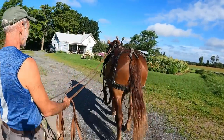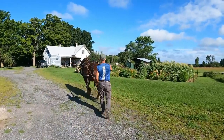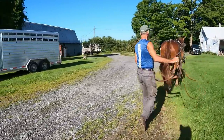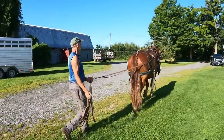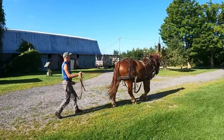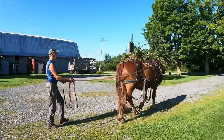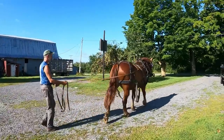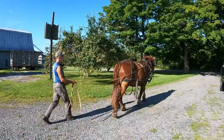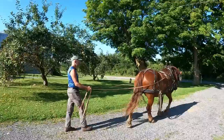So you can see I have my lines on this side, which is where I prefer to drive. But because of what he did the last time, I am going to be prepared to get my line over to both sides of him to keep him going the way I want him to go. So if he behaves better this time, I will do a little bit more stopping and starting with him, but we'll have to see if he behaves himself first.